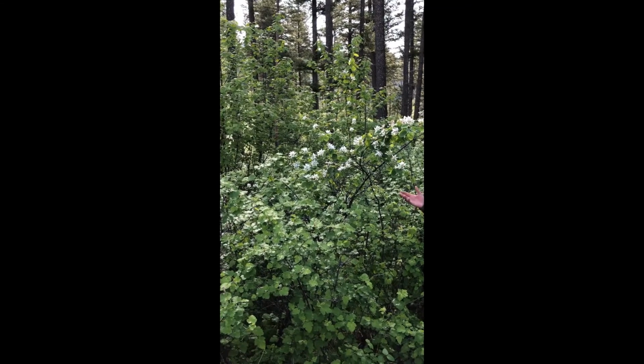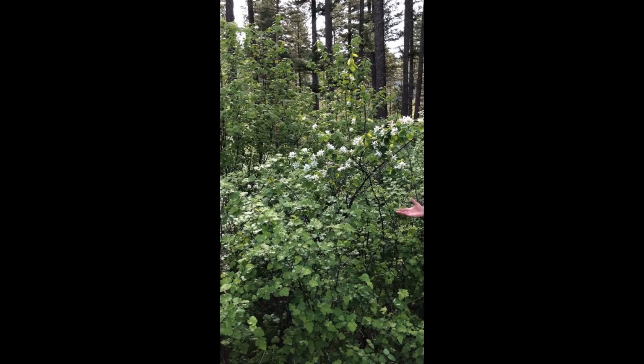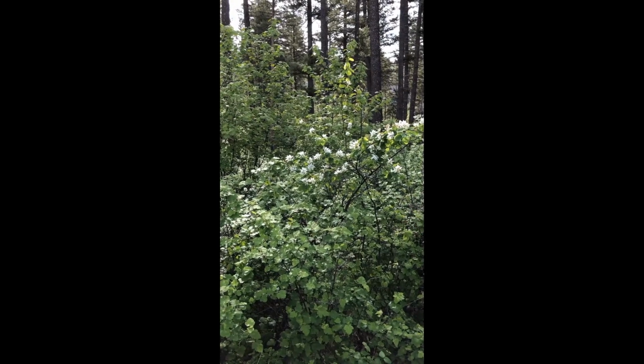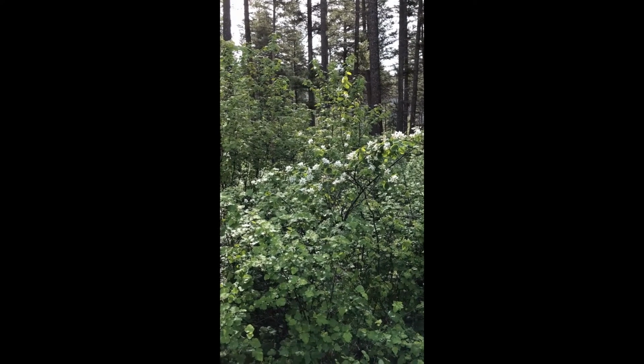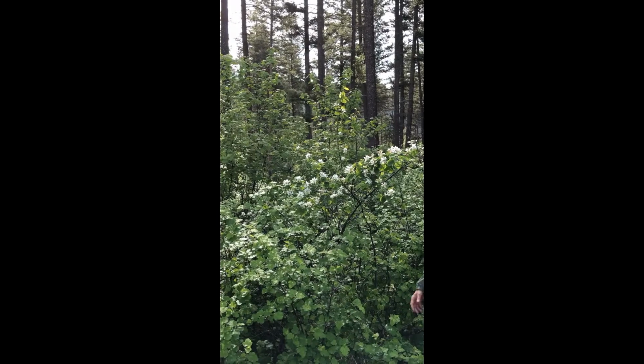So the Native Americans used it. They ate the berries. The berries on the Serviceberry are edible, but some of our native berries are not. So you have to make sure that you know the plants or the berries that you're picking. So be very careful with that.